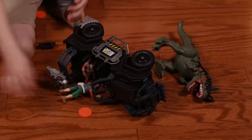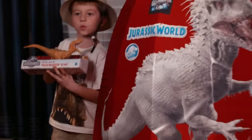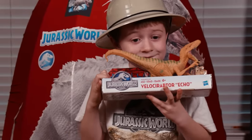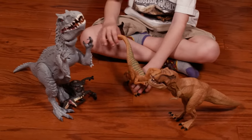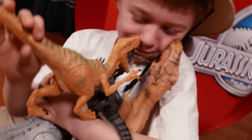LB, you want to see what else is in the egg? Yeah. It's one of the raptors from Jurassic World. Cool, it's the Velociraptor Echo toy. So here's our dinosaur. Hey, we've got Indominus Rex and Raptor Blue and T-Rex. Oh, they're all eating him.